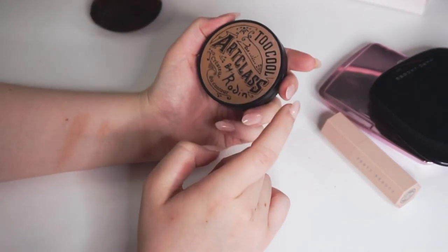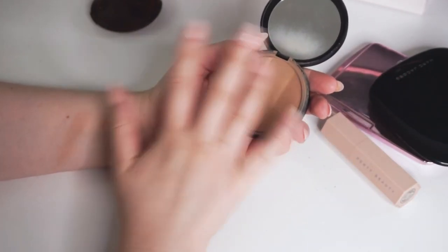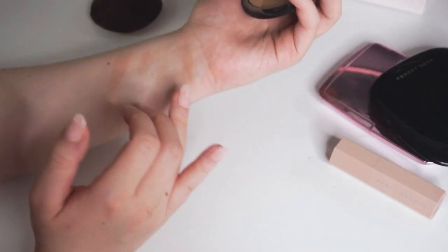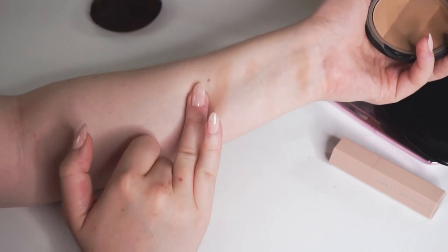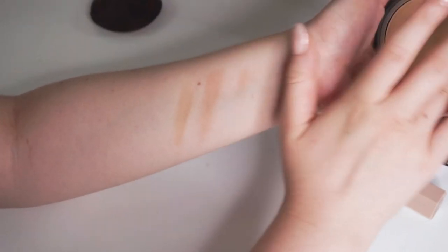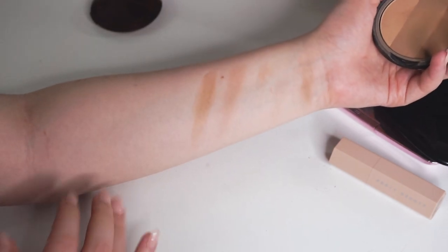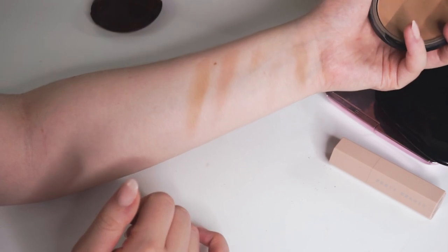This is the Too Cool for School Art Class by Rodin Contour. Too Cool for School, like, the few products I have tried from them have all been really excellent. I'll show you this one. I'll go here. I'll show you over here. That's a mix of all three shades. It's just kind of like a bronzer. I actually would say this is more of a bronzer than a contour on me, because it just has that.